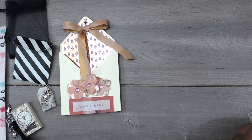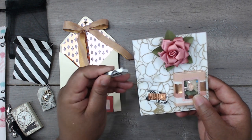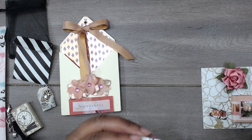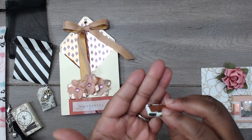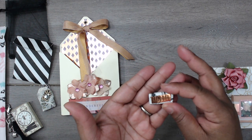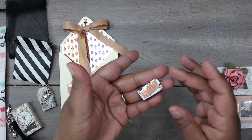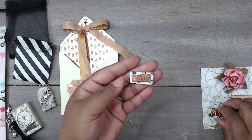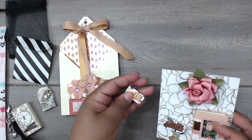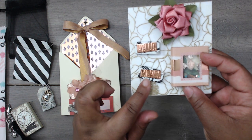Okay. And here are her embellishments. She's wrapped a domino. How cute is that? She's wrapped a domino in some like a tissue paper or baking paper. And then she has the word hello that's embossed into this paper. And then she has the word merci embossed into this one.